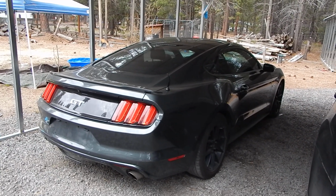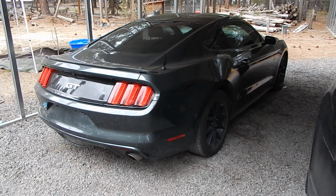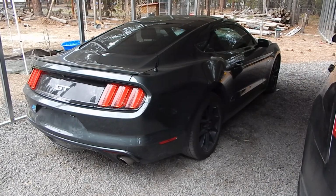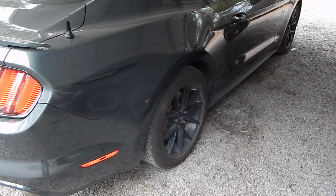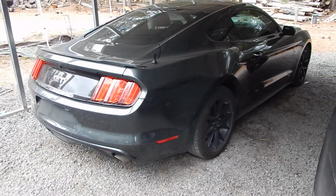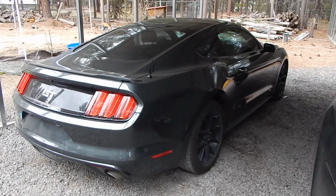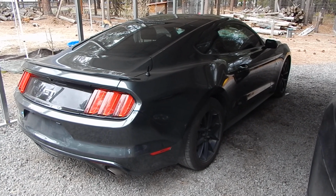So anyway, awesome car. Buy it or don't. I don't care. I'm gonna drive it. Tires have like 30 to 40% tread on them. There you go. Brand new paint job without a single scratch. Professional paint job from a paint shop. Exact same color it was from the factory. Looks like a brand new car.